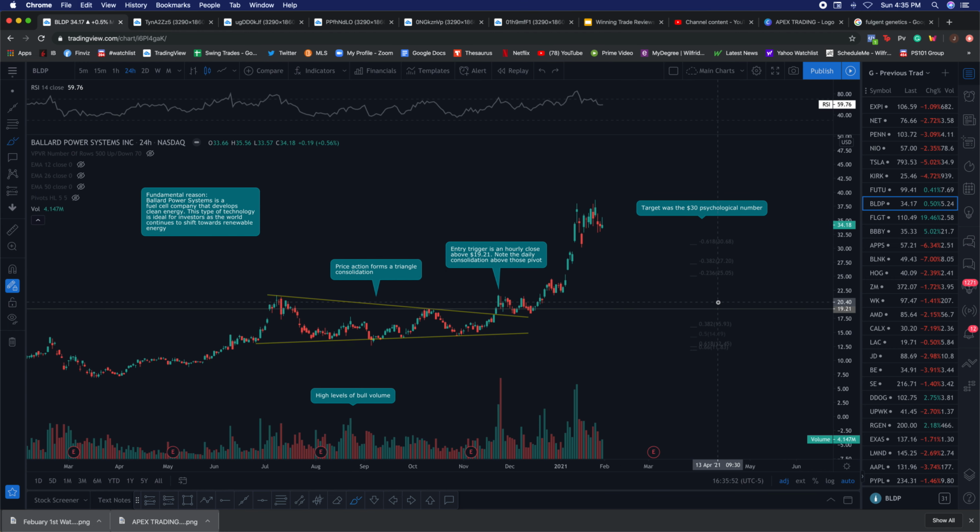Now, my original target was a $30 psychological level, just above the lower section pivot, lower section fib, but right below the 618 extension. We actually had a gap up open above that, so I sold right away. But yeah, that was pretty much it. Such a strong move, great bull volume accumulation, and exiting right at that $30 level.